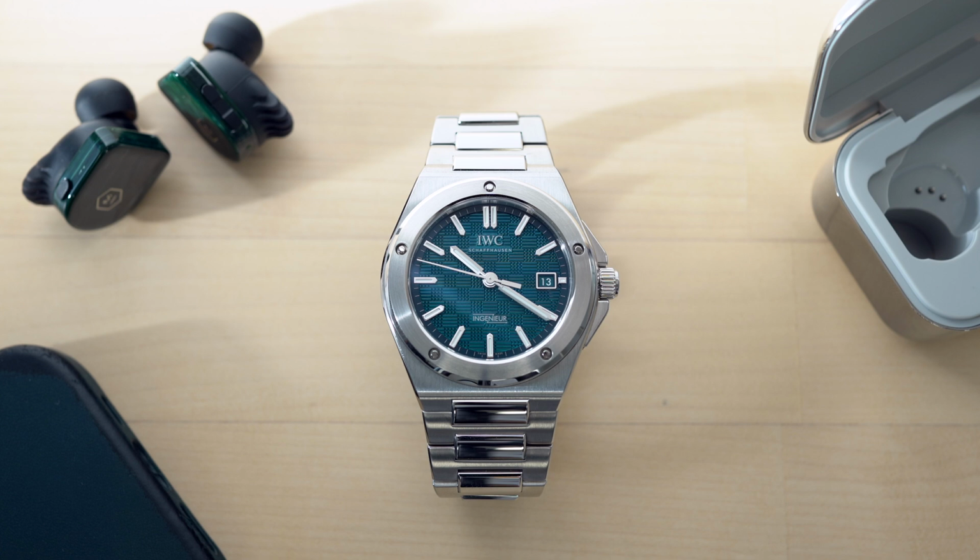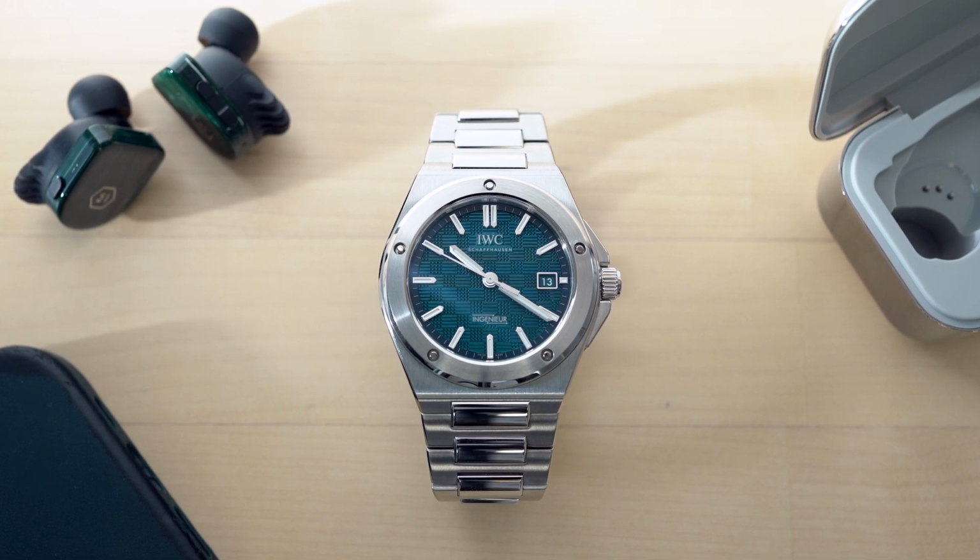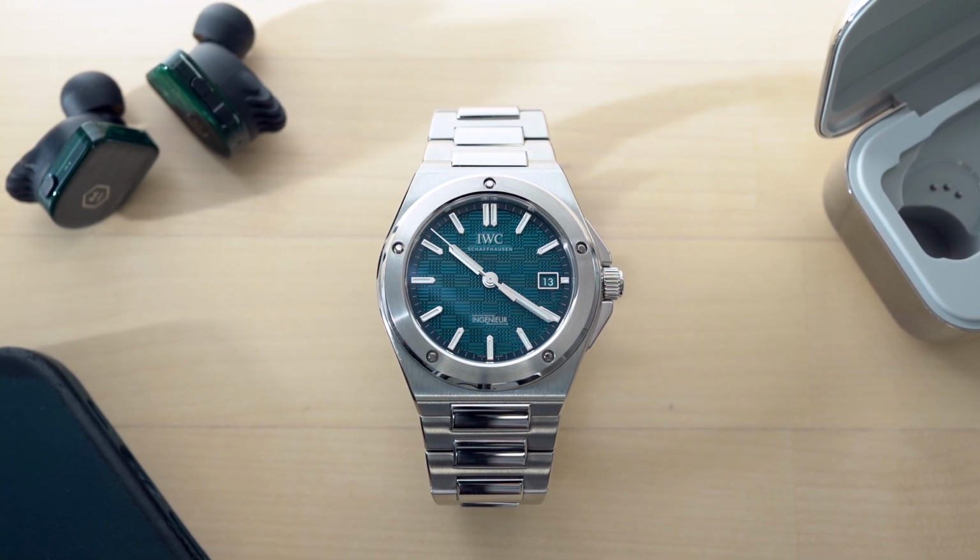That signature diving helmet designed by Gerald Genta is likely the number one reason anyone would consider owning this watch. That perfect mix of angles and curves of the Ingenieur is one to adore, making this neither too bold nor too gentle.